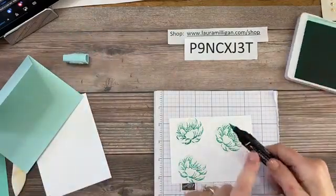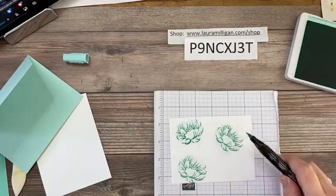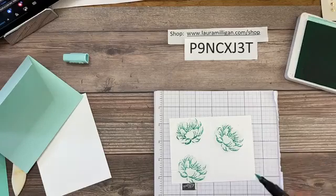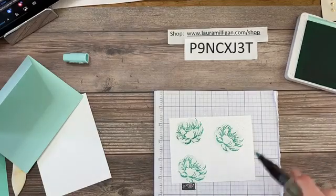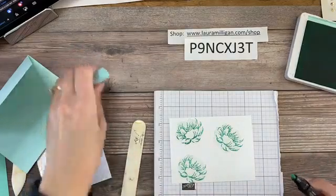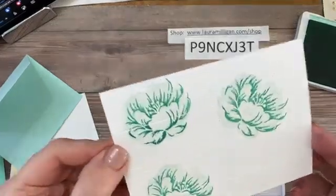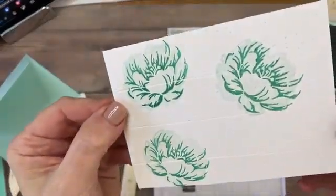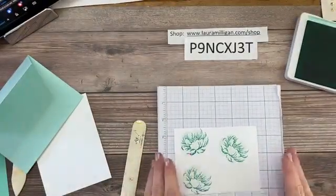So I'm using my dark Pool Party Stampin' Blend, and I'm going to take my bone folder and just fleck to just add some interest on the background of that stamp. And it's pretty subtle. I don't even know if you can see it. Let me hold it up and see if I can see that. Just real subtle little flecking on the back. I could do a little bit more, but I kind of like it like that.